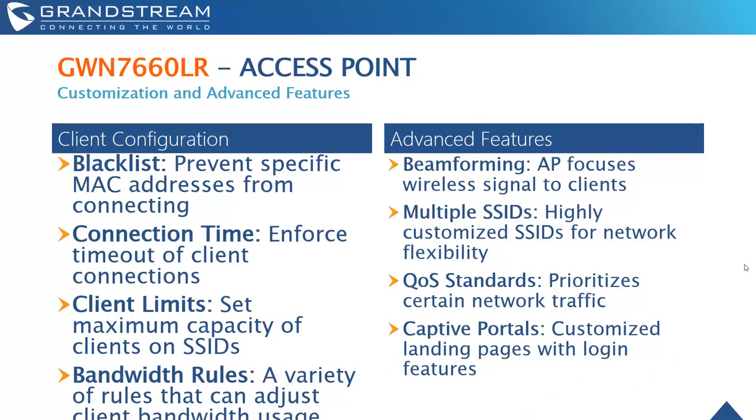QoS standards, quality of service standards. This helps prioritize certain network traffic and essentially maintains a stable connection, especially when multiple devices are competing for bandwidth. And of course, captive portals, which is an important feature when you have public Wi-Fi networks: customized landing pages with various different login features and options. These are all just some of the advanced features available on the GWN7660LR, or will be available.